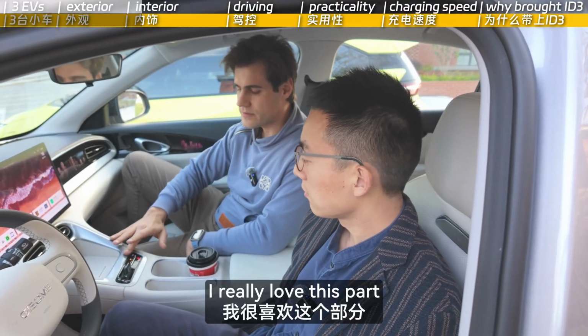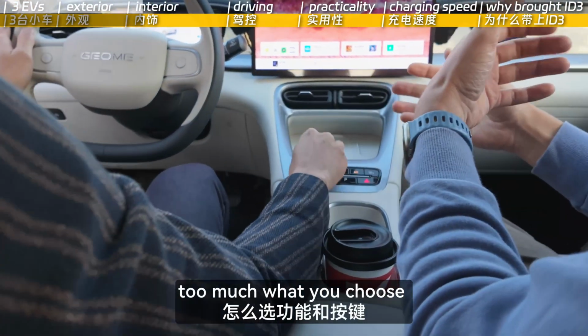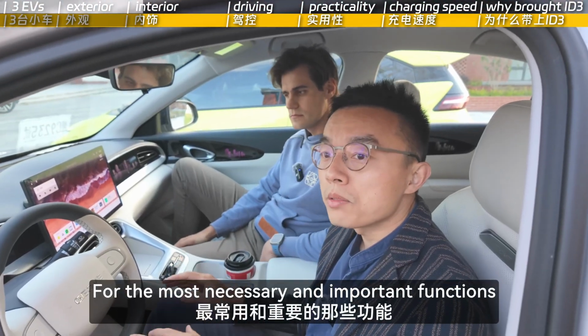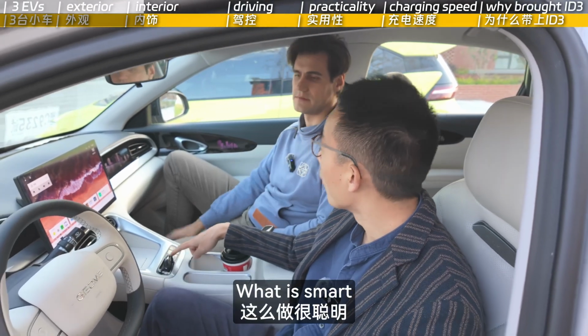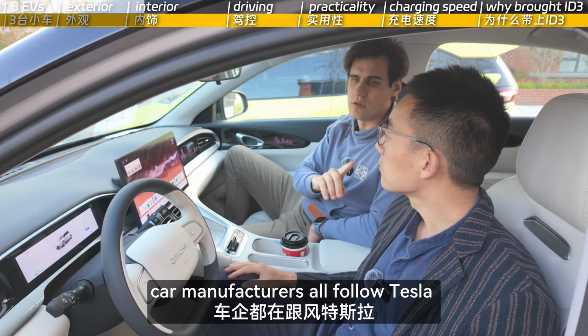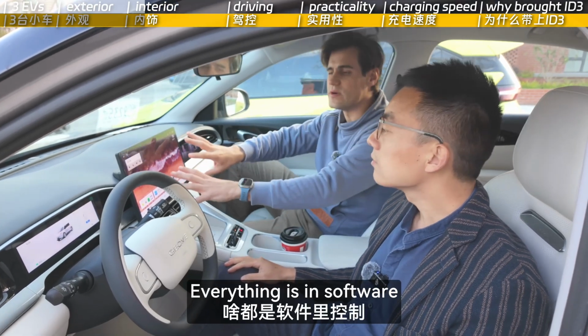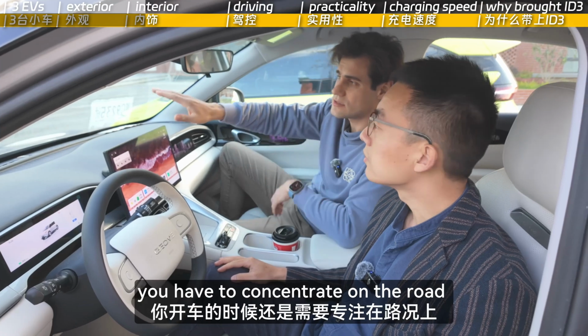I really love this part. It's like a very smart lever. You don't need to think too much what to choose. For the most necessary and important functions, they just give you hard buttons. And it's smart, all in a very small area. Nowadays, car manufacturers all follow Tesla. Everything is in software. But it's not always practical because when you are driving, you have to concentrate on the road.